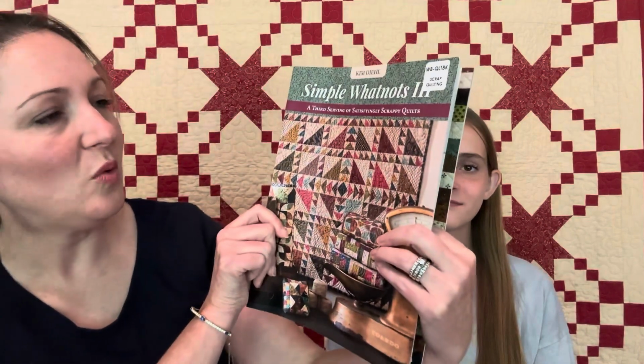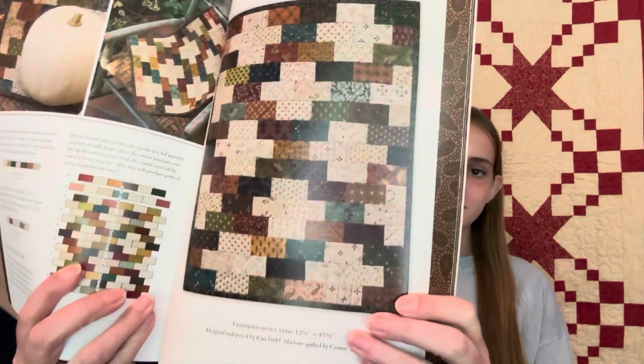Since I finished my Leaders and Enders latest project, I decided this one I should do Cross Purposes out of Simple Walnuts 3, Kim Deal. Is there a better picture? Let's see. Yes, here is a finished picture of what this one should look like. I've got it all cut out in my bag here, all the pieces. It finishes 12 by 12.